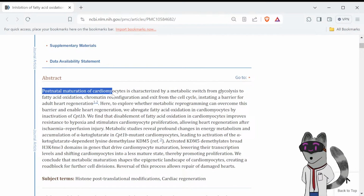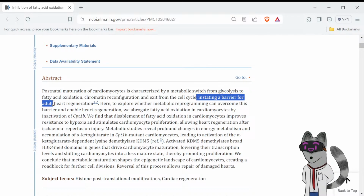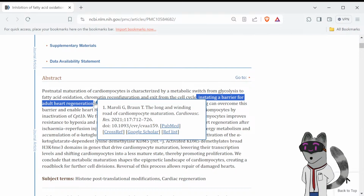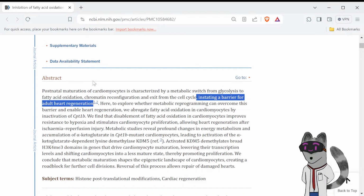Postnatal maturation of cardiomyocytes is characterized by a metabolic switch from glycolysis to fatty acid oxidation, chromatin reconfiguration, and exit from the cell cycle, instating a barrier for adult heart regeneration. And they even have references here. Cardiac maturation. Yeah, I am not a cardio person. I don't study the heart. That's not my forte. But whenever you're studying research, you tend to find information from all sources. You don't pick and choose. You just look at everything.